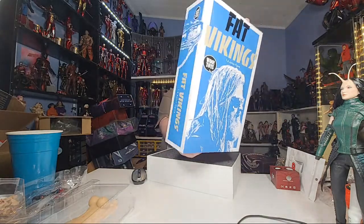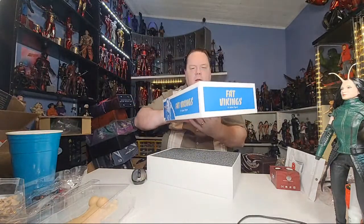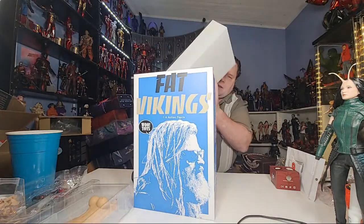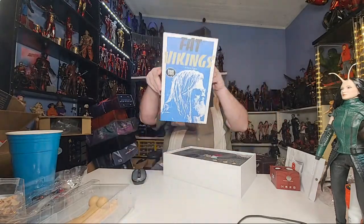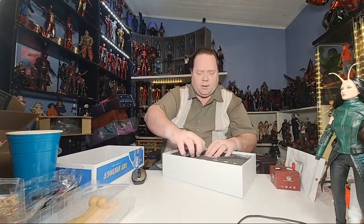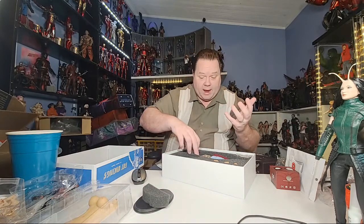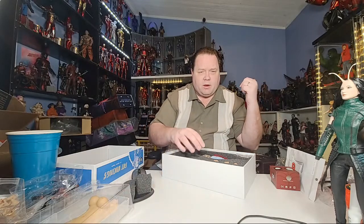Here's the box for the Fat Viking 1/6 action figure by Woo Toys. Nothing on the bottom. And there was this Fat figure that came out recently, and pretty much, in my opinion, that's probably all they'd use. Some people were using that to make their Happy. And there was a Happy that was sold as well. It's probably the same figure they used for Ned.